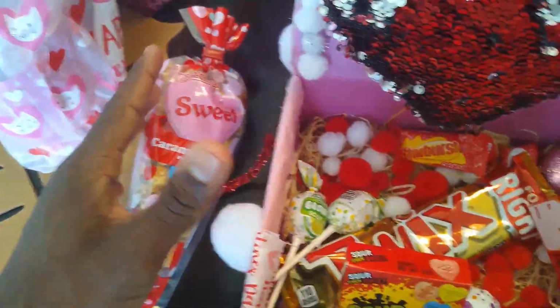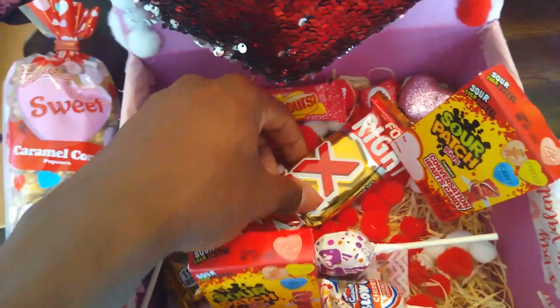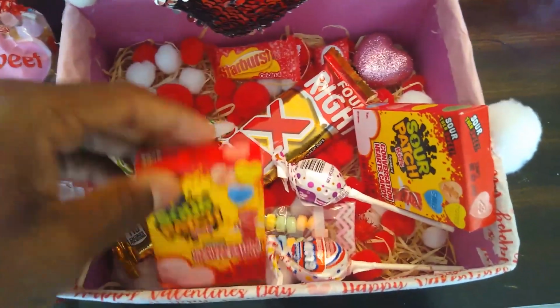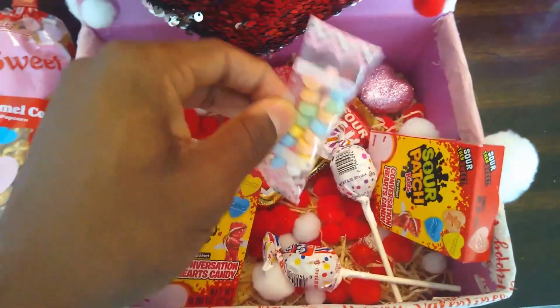Then next thing we have is some caramel popcorn that came in a pack that was $5 for, I think, like 12 of them or 15 of them. A bunch of them. We got Twix in here, some small pieces of candy, and some blow pops. And you can go off. We found this at Dollar Tree. We got a big box of these at Sam's Club. And we got this at Dollar Tree too.